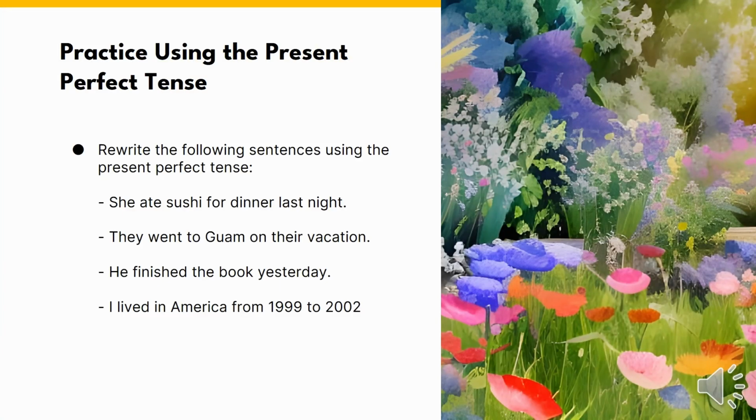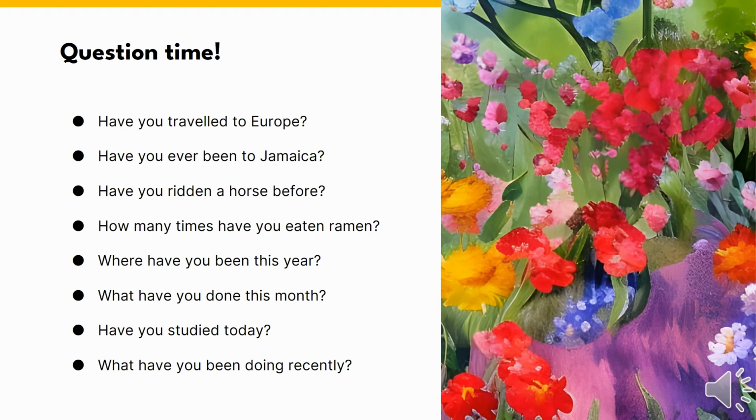Can you rewrite the following sentences using the present perfect tense? She ate sushi for dinner last night. They went to Guam on their vacation. He finished the book yesterday. I lived in America from 1999 to 2002. Are you finished? Now please think about your answers to these questions. If you can, write them down or say them aloud.